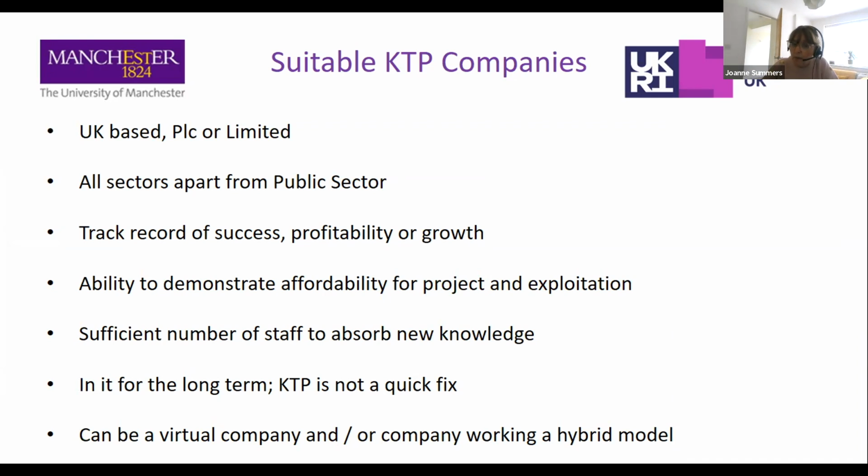It is a big commitment. It's a significant cash commitment for a company. So KTP shouldn't be seen as a quick fix. It's really to drive a long-term strategic ambition within the company. Companies can be virtual or have a fixed office base, and projects can also run using a hybrid model.